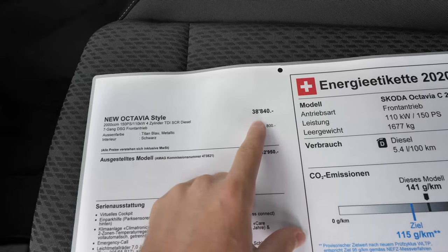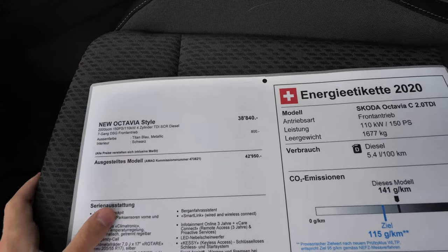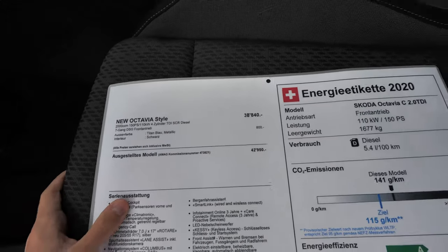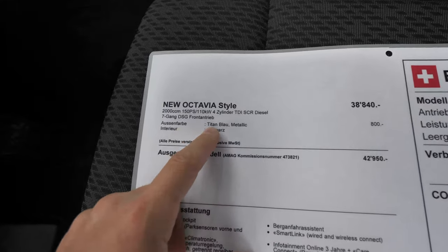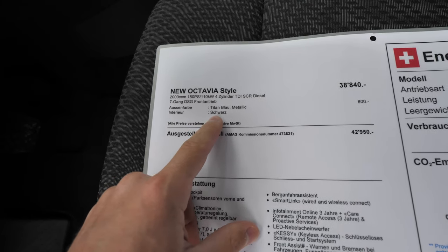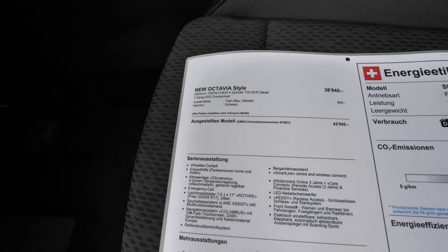The starting price of this car is 38,000 francs, about the same in dollars, a little bit less in euro. You can check it out on the internet. The color, if you're interested, is titan blue metallic. And the interior is black.